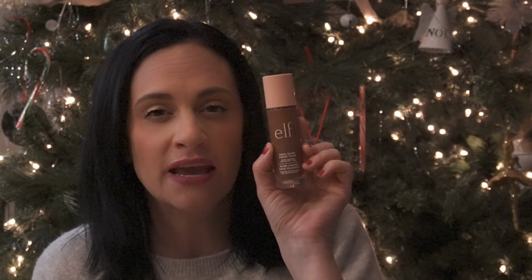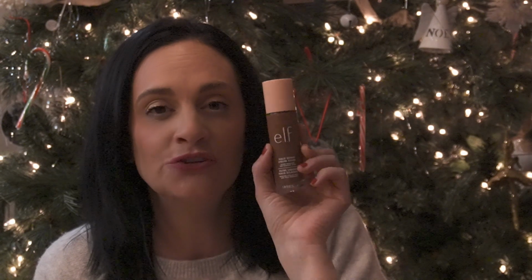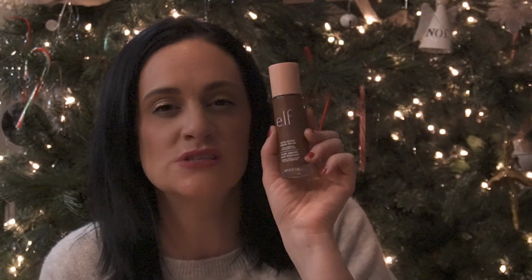Now, the first product is not actually a bronzer, but I saw someone on TikTok using it and I'm like, I gotta try it. And then I loved it. It is by the brand e.l.f. and it is their Halo Glow Liquid Filter. I have mine in the deep shade, and I'm telling you what, you guys, this gives you such a nice summer bronzy look, but you only need a little bit.